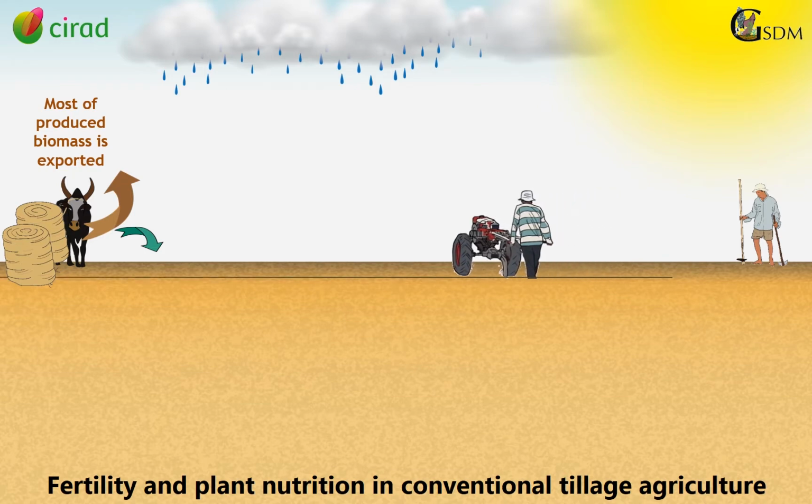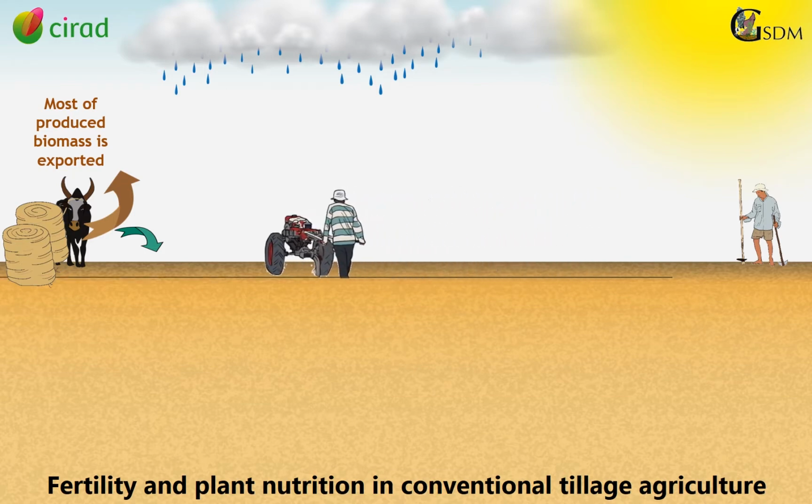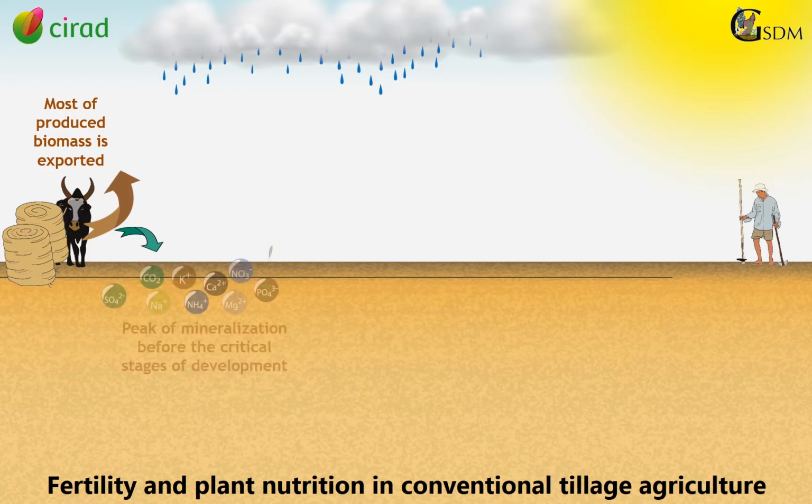At the beginning of the rainy season, tillage operations disrupt the soil structure, break the soil macroaggregates, and expose the soil organic matter to an intense flow of oxygen, enhancing the mineralization. Thus, there is a high and intense peak of mineralization right after tillage and long before the crops actually need those nutrients.